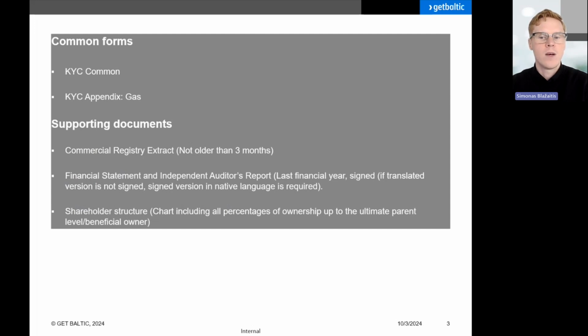Additionally, you will have to provide the financial statement and independent auditor's report from the last financial year. These documents must be signed, and if the translated version is not signed, please make sure to provide the signed version in your native language. Digital signatures are accepted. Finally, shareholder structure document should be presented as a chart, including all percentages of ownership up to the ultimate parent beneficial owner.